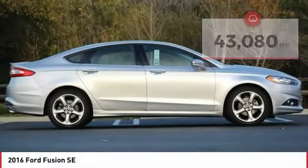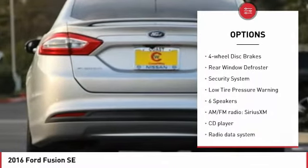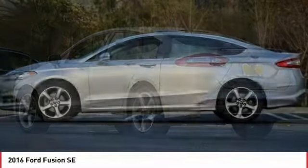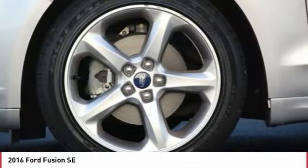Here are some of this vehicle's great options: electronic stability control, alloy wheels, brake assist, traction control, remote keyless entry, speed control, four-wheel disc brakes, rear window defroster, security system, low tire pressure warning. Come see the car for yourself.